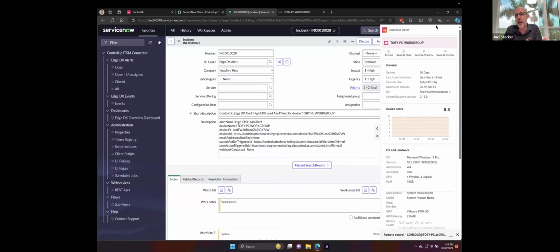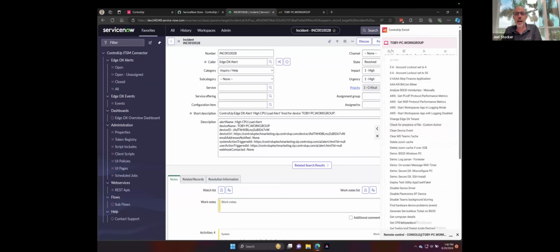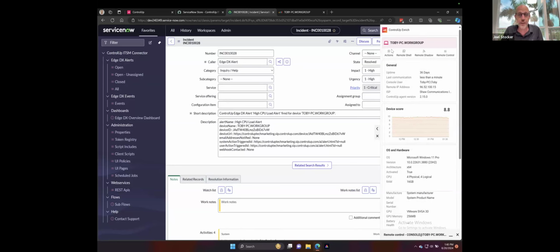Then there was the option where I can run a script and manually fix an issue. And then there was the third option: if everything else fails, let me do remote control and see what's going on.